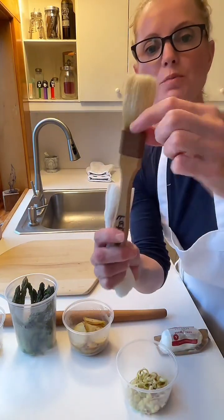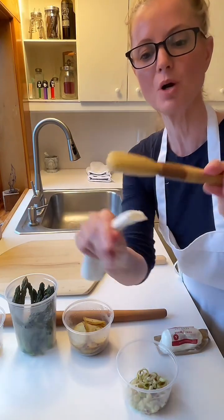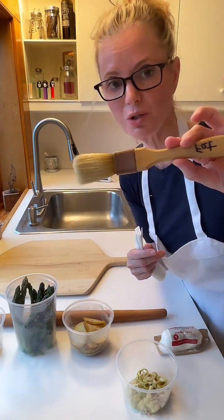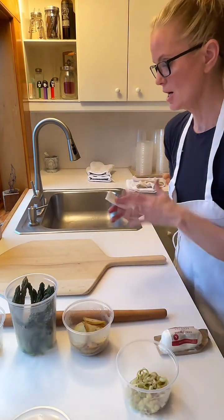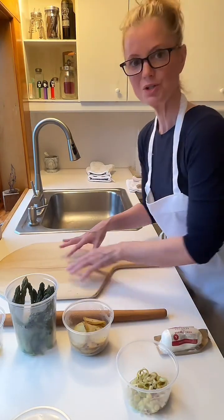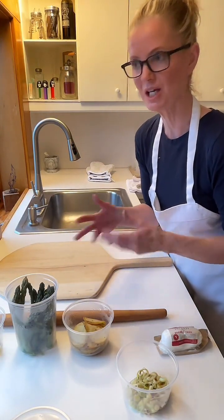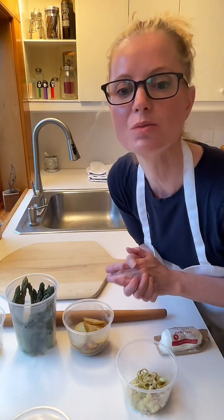So I have my soft bristle. This is from Ateco. It's my pastry brush. And I've had it for like 15 years. So you can take really good care of your brushes. And this is for my egg wash. And all right, so I was thinking I would put a little sour cream and then the ingredients and then just get it in the oven. And no sauce or anything like that, and just some salt, pepper.